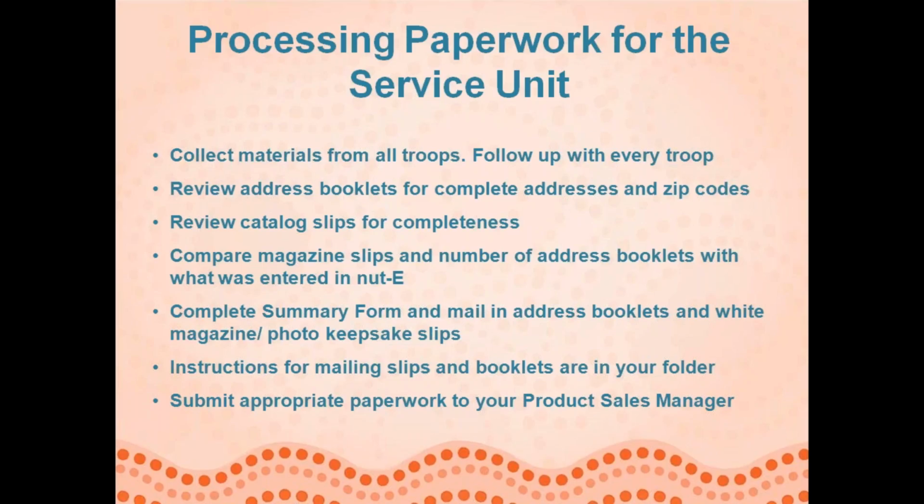We'll most definitely be sending out more communications about this when we get closer to wrapping up the program at the end of October and beginning of November, so that you'll know exactly what you need to submit and when and where we'll be available to get that paperwork from you.